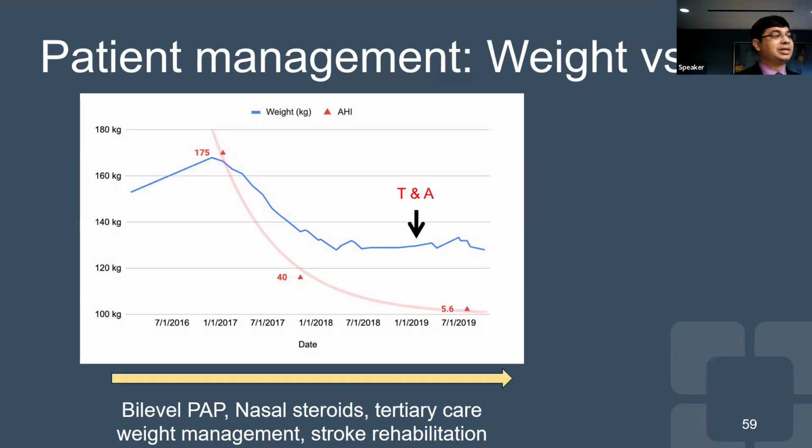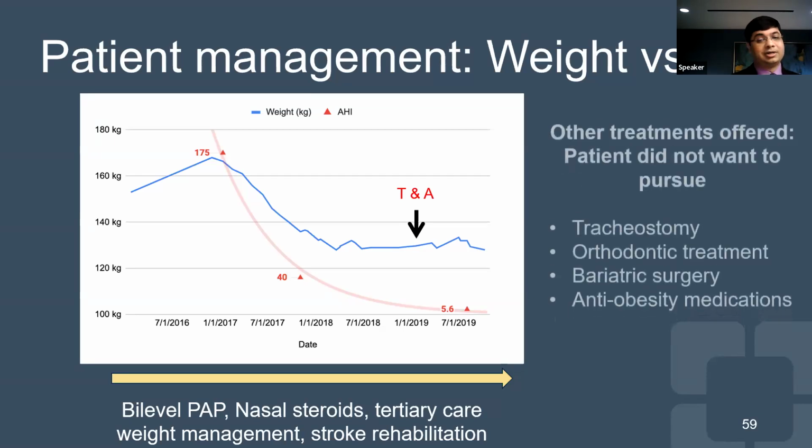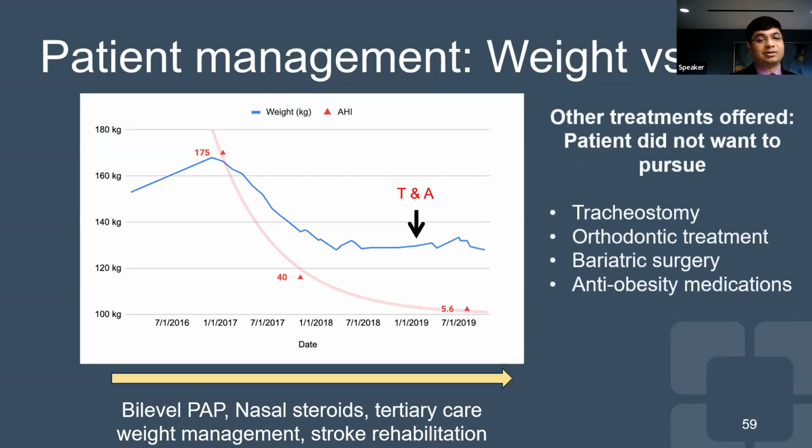But throughout this journey, simultaneously, she was on bilevel PAP, had nasal steroid, had tertiary care weight management, and stroke rehabilitation. We did offer other treatments: tracheostomy, orthodontic treatment, bariatric surgery, anti-obesity medication. Patient basically refused any of those, but at least agreed to adenotonsillectomy. Patient is now an adult, still alive, thank God, and is wearing BiPAP and continues the weight loss journey at the moment, but has somewhat plateaued.